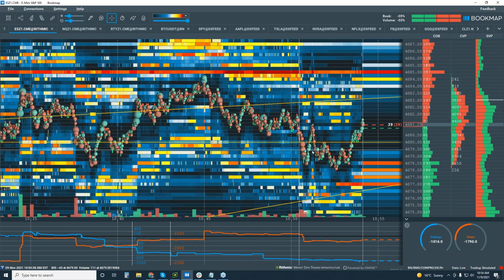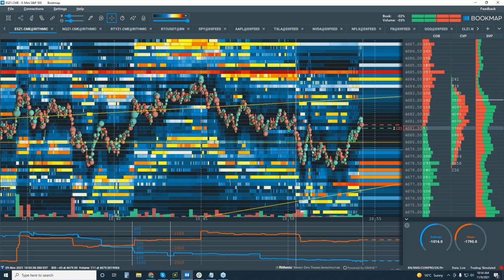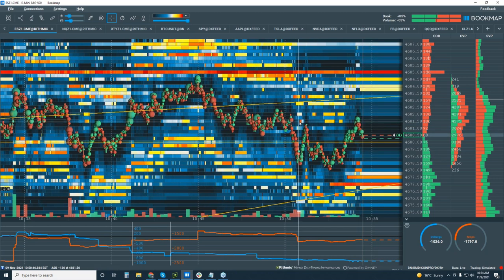You know the sellers are in control. Yeah, okay. Well, now you're starting to see buyers trying to test that. But it's about the volume here, and it's about the specific time frames as well. So, let's cover this one here. It's a little bit easier.